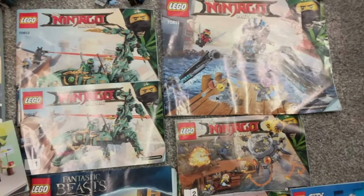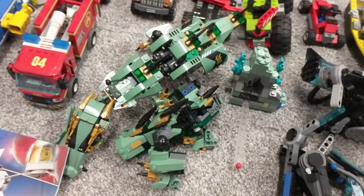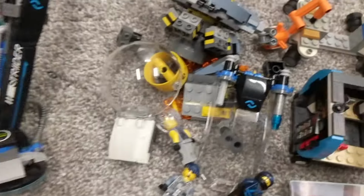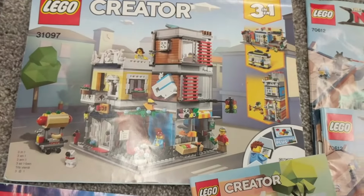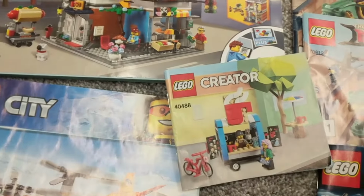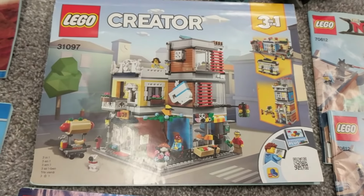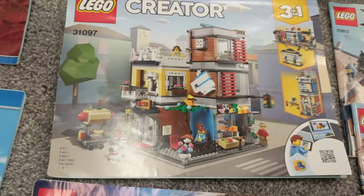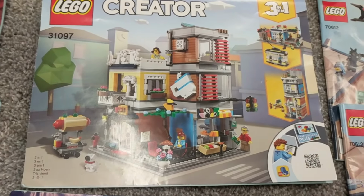As you can see, an awful lot of city sets, but in amongst those we have these Ninjago sets from the Ninjago movie, which I thought are really cool, and we have most of it there. We also have this Creator 3-in-1, I can't remember what it's called, don't think it has a name, or if it does I can't see it, but it's a nice little building which will fit into my crazy metropolis world, I think. So I am definitely going to make and keep that.